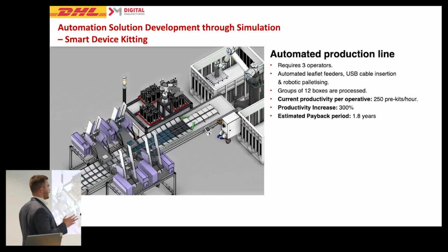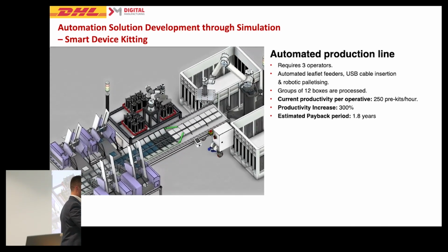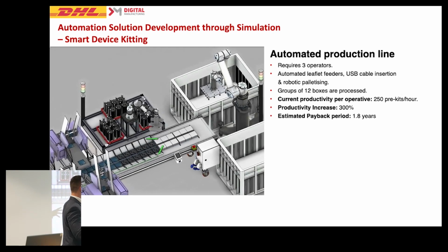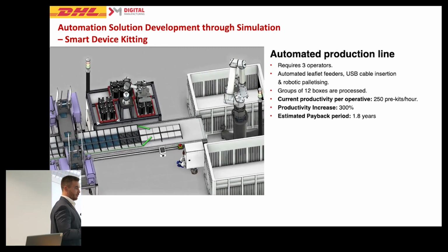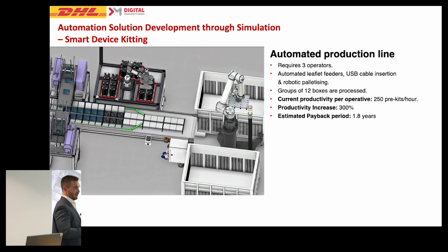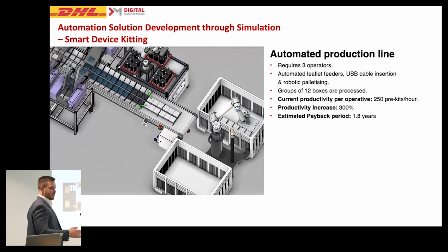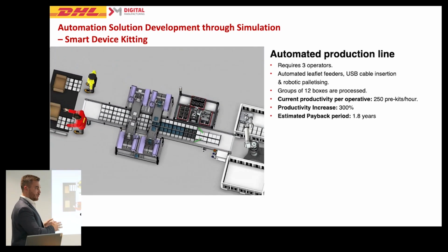And from this, we grouped 12 boxes together, so we actually went in groups of 12. It put all the leaflets in automatically, the USB cables, and then palletized 12 at the end. Productivity increased 300% because each operator now, it only runs with 2 operators, well 3 sometimes, sort of 2.5. It's 250 pre-kits an hour, and the payback period is just less than 2 years. This pays back in, I think, 6 months' time, and they still have like 2.5 years left in the contract. So this was one time it really made sense to automate and continue to automate.